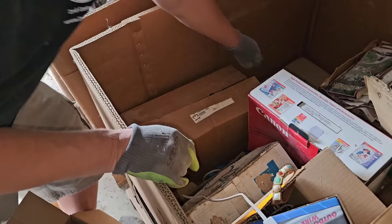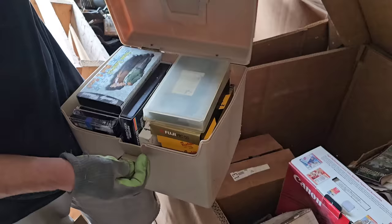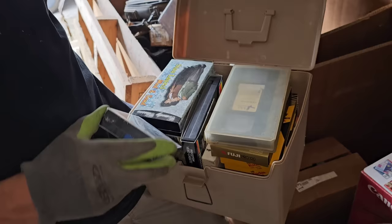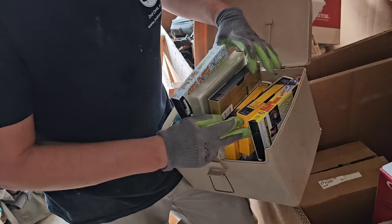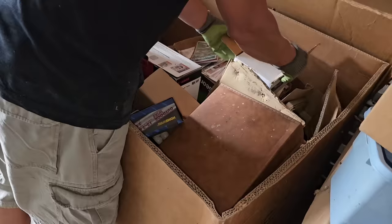Big file. VHS tapes. This one's sealed, this could be good. Wild West. This is the kind of unit where you can maybe find a sealed Star Wars or something. I sold one for $400 some dollars. Too Hot for TV. Jerry Springer. Woohoo! Yes! There we go.